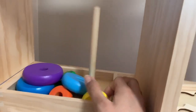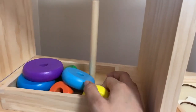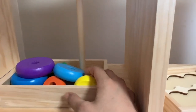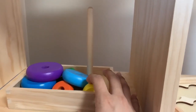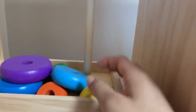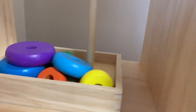So moving along, we have this little puzzle rainbow piece by Melissa and Doug. Melissa and Doug, along with Hape, Grimm's, Monti Kids, brands like that, I absolutely adore. Melissa and Doug is probably one of the most affordable ones, I would say. You can find them at Ross, TJ Maxx, Marshalls, and they are really, really good. So that's where I get most of Luca's puzzles.